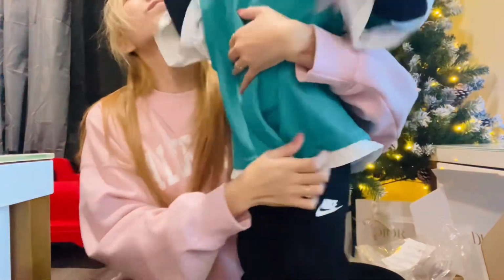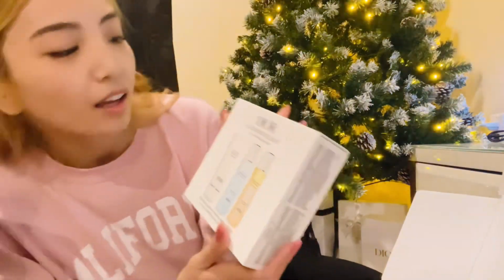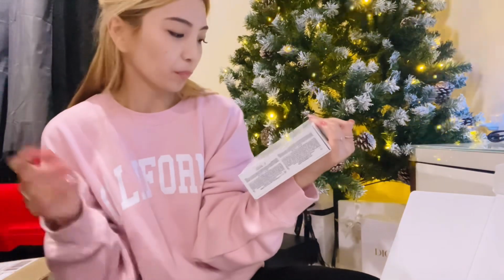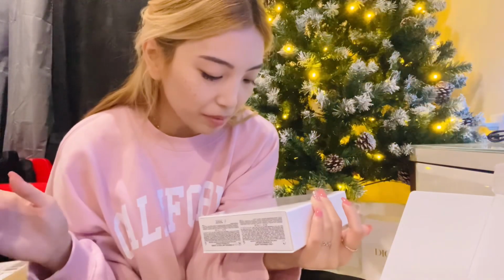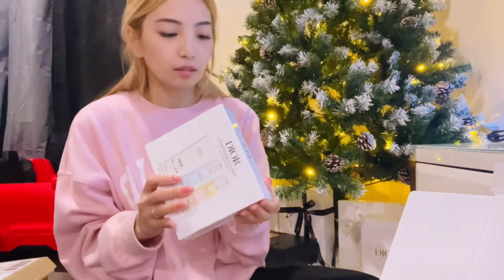Hi. This is our second box. The receipt. And then I bought this Dior. I don't know how to pronounce it. Le Dema College. I don't know. We have the facial cleanser. I believe it's toner and the makeup remover. So yeah, I don't know. Okay.